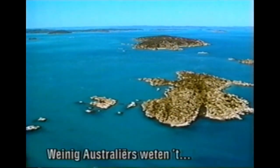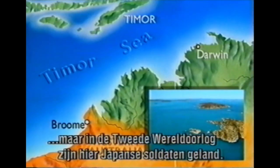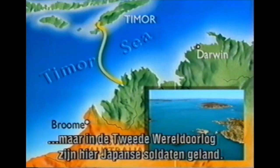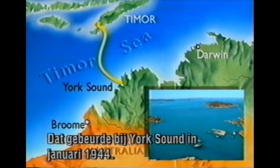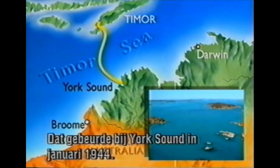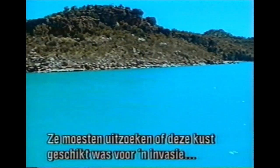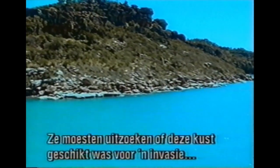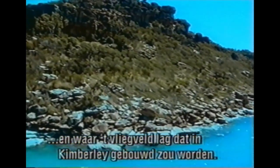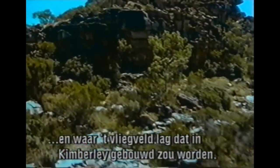Not many Australians realise this, but during the Second World War, a party of Japanese soldiers actually landed on Australian soil. It happened at a place called York Sound, and that was in January 1944. Their job was to find out if this region was guarded and if it could support some sort of Japanese invasion. They also wanted to find out about an airfield that was supposedly being built somewhere in the Kimberleys.